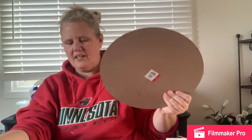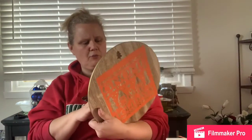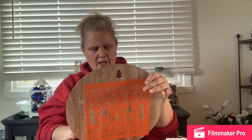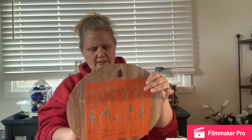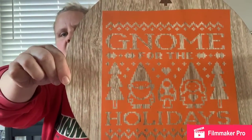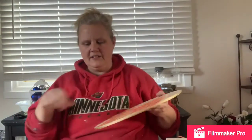The last item I have today, I am really excited about this. I had shown in one of my thrift videos, if you watch them, this charger. I believe this is just a plate charger. That's what it says on the back too. I think this is from Target a couple years ago. It says 2016 on the back. I printed off, and I'm not sure if you can see that. It says Gnome for the holidays.